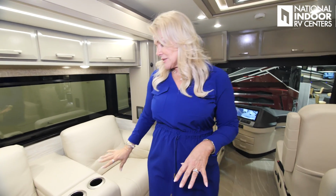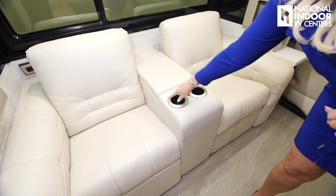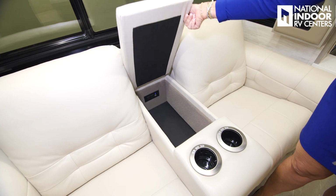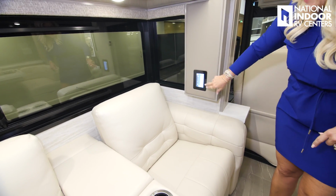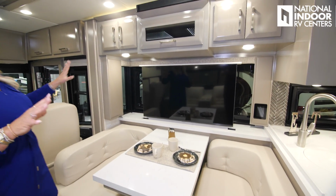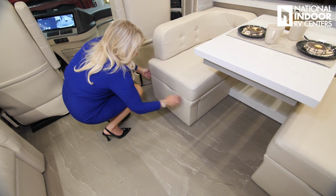Then we have the theater seating that we put in here, powered right here, and you can backlight your little cup holders there with the storage in the center console, 2 USB charging ports and 2 110 outlets. Our control panel here, so we can lift up our TV, put that down, control the blinds, our lights, storage above. We've got the booth dinette, we've got storage underneath.